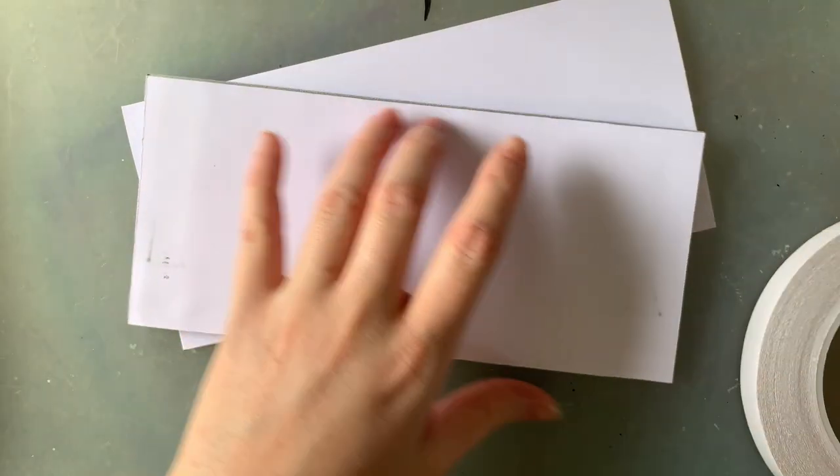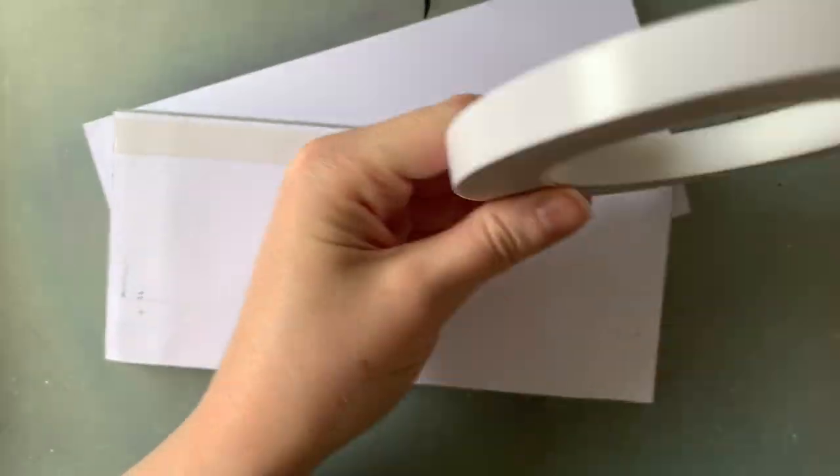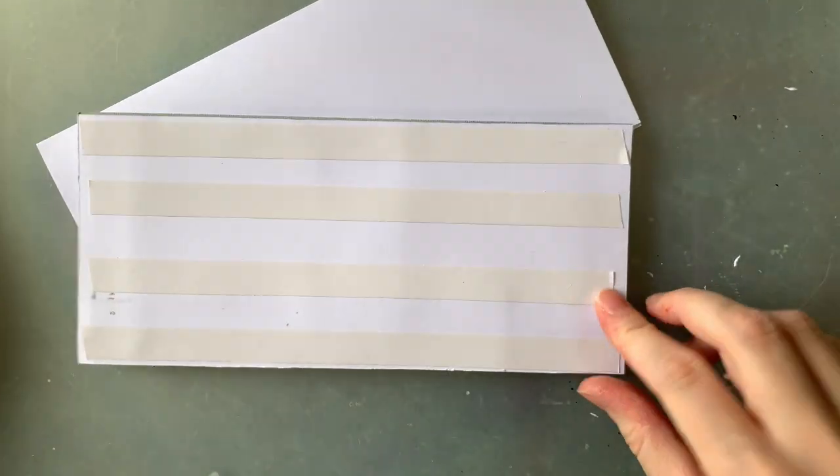My magical scene was complete and all that was left to do was to adhere this card front onto my card base. For this, I used some really strong double-sided tape.